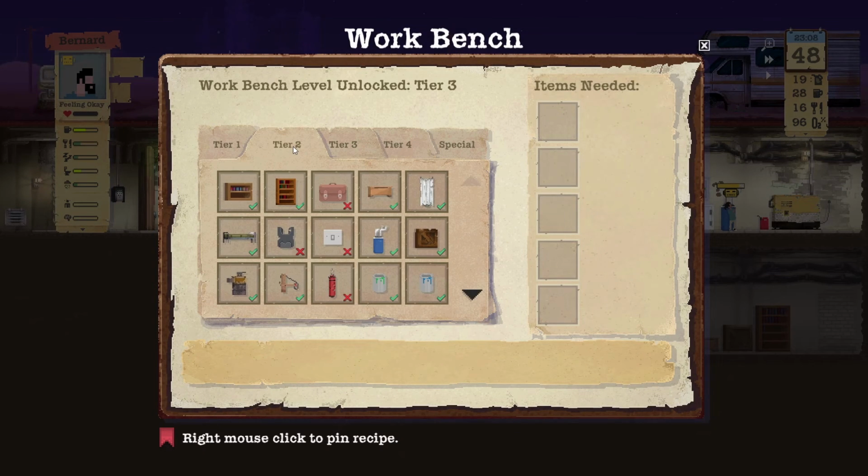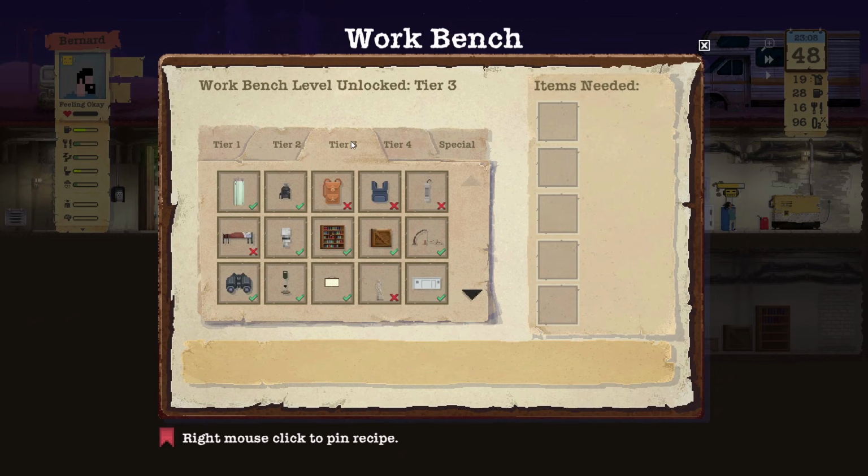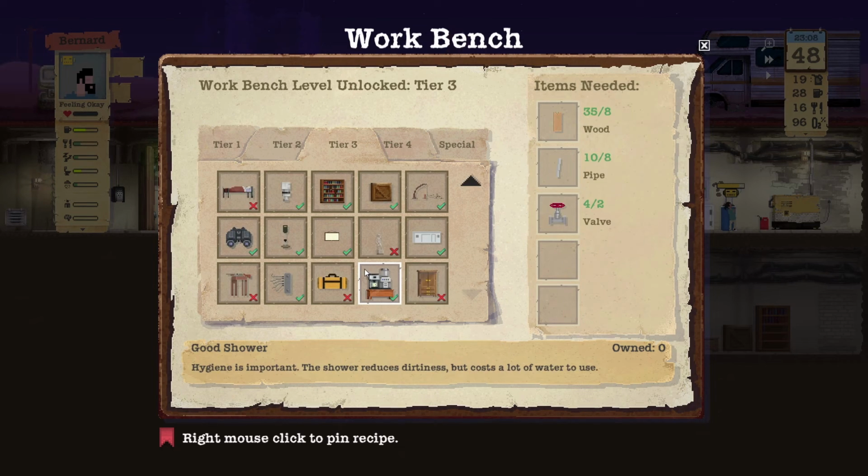Is there a slightly fancier mop and bucket? Is there like a really lovely mop and bucket? I don't know. It'd be quite nice to make a punch bag, wouldn't it? Quite nice to make a punch bag. Yeah, is there a better mop and bucket? Is there something slightly sturdier? I don't think there is.